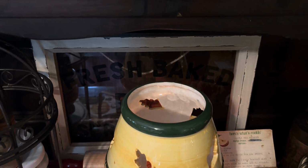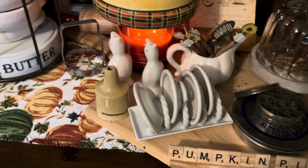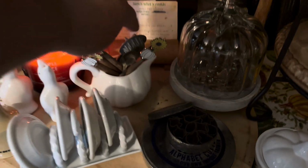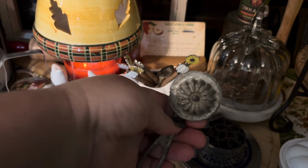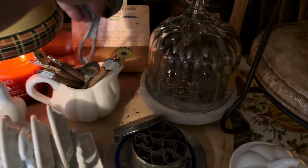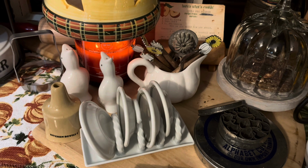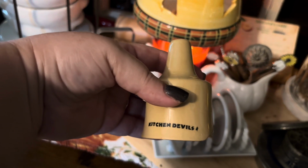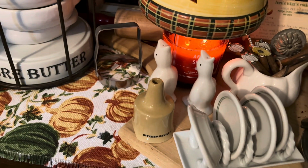Back there I have my fresh baked pies served daily with a rolling pin, a candle, more cutters. I did a pumpkin pie with some cutters. Here's another old pie for the crust. Some spoons from Hobby Lobby this year. This is my newest piece from eBay. It's a pie funnel. So I have that one, and I have these two birds.